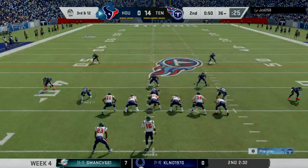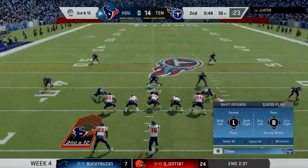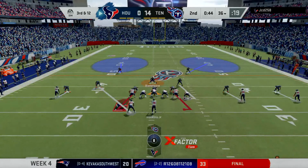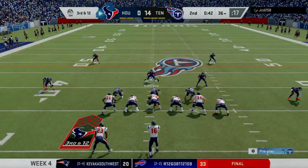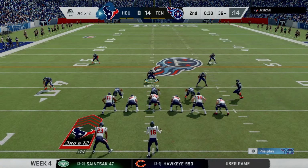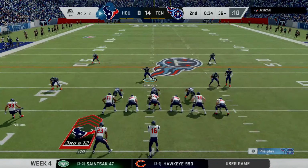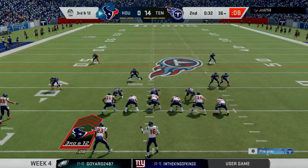Here we go. Come on out here. Come get some. Come on here. Come get some. He don't want it. Hey, check Mike 39. 39. Hey, check Mike 39. Check Mike 39. I'm coming. That's it.